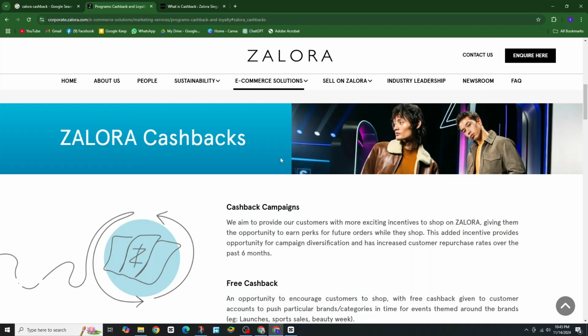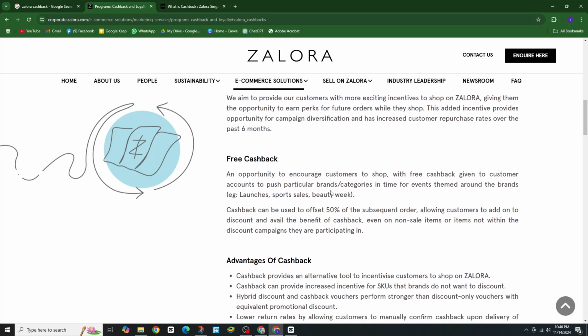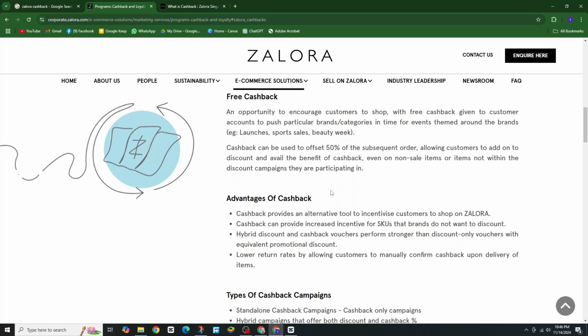Today I am going to show you how to make the most of your shopping with Zalora Cashback. Let's dive right in. First things first, let's talk about how you can earn cashback. The amount of cashback you earn depends on the ongoing promotion. Cashback is calculated from the price of items after discount codes are applied.